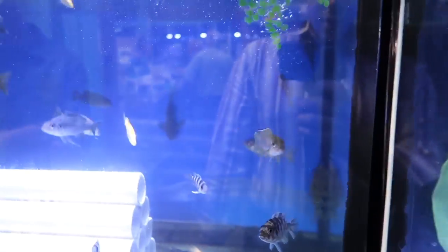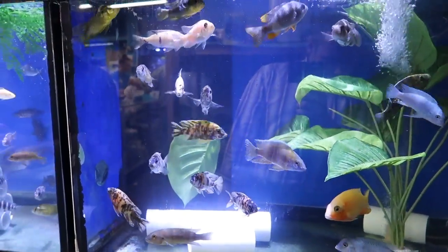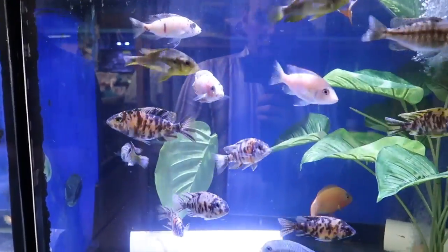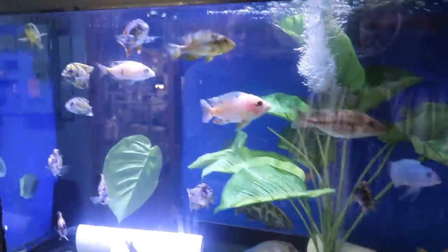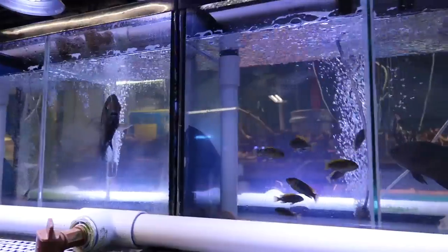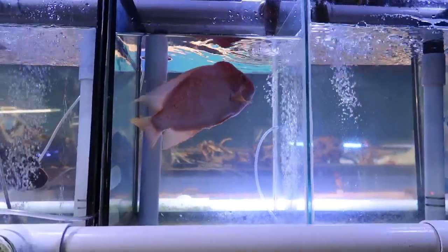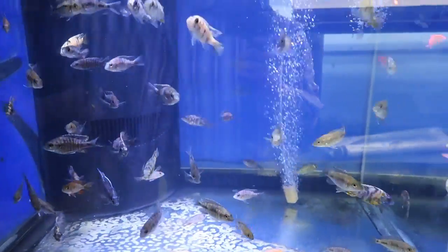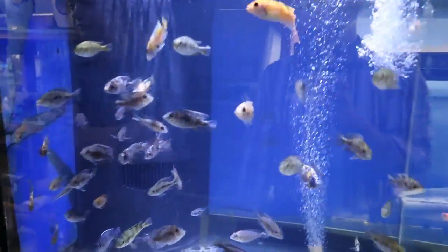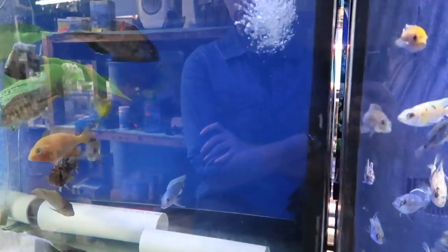I'm not sure what kind of catfish that is. More peacocks, I think. Nope. Maybe. Perhaps. I really need to learn my African cichlids better. This dude's massive. Africans. Yeah, he is cool. I like the spots on his anal fin. Yeah, those yellow spots. That's really cool.